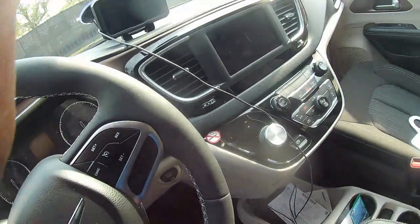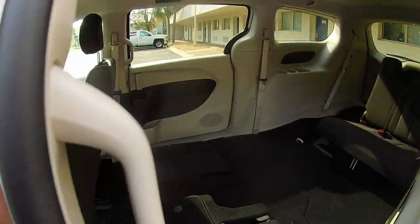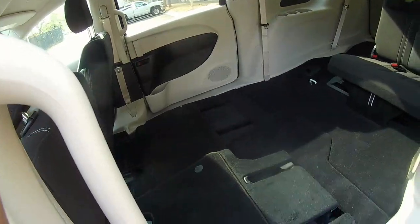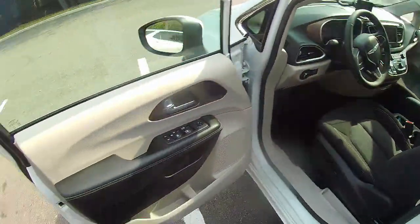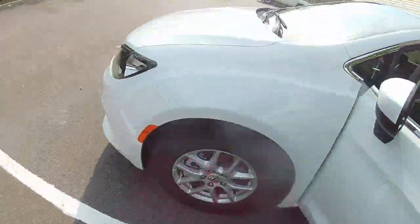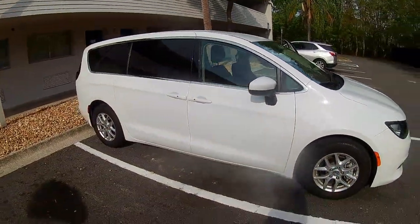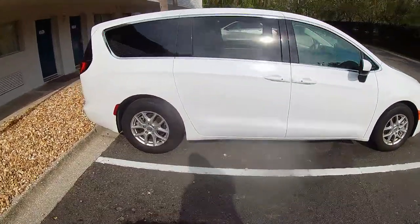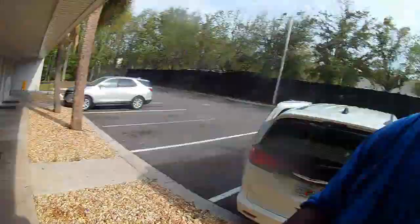So we're going to get everything packed and we'll see y'all in the morning. We got a lot to try to put in here. So we'll see y'all in a little bit. But like I said, this is a very, very nice van. Let me go around the other side so y'all can see it. I like the headlights on it. So very, very nice.